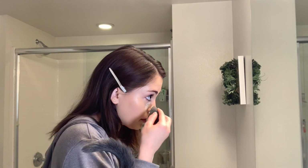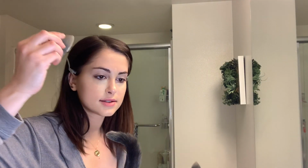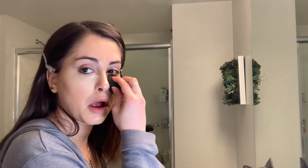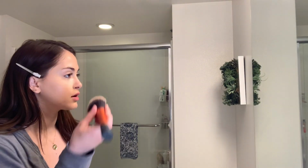And I'm also setting my face with the Laura Mercier translucent powder on this. That powder is $40. It's a splurge. Okay, this is why I'm not a YouTuber. Okay, so after that, I don't really bake, I just leave it for a second.